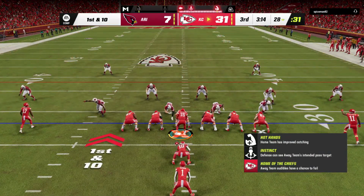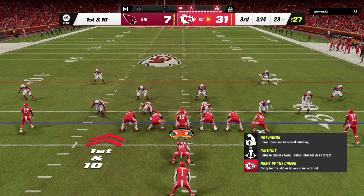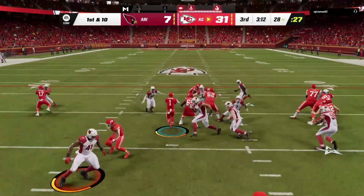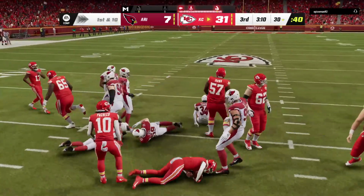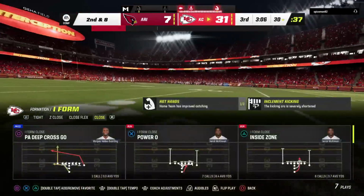And that was the position you wanted to be in, coming out to start this 3rd quarter, get a nice drive going, looking for the end zone. Possibly got a little bit too greedy right there. The drive starts with a handoff to McKinnon. And he can only manage to get a couple. 2nd and 8 coming up.